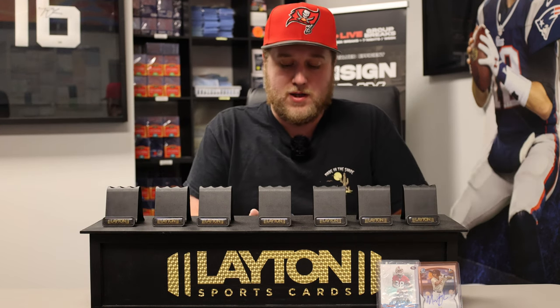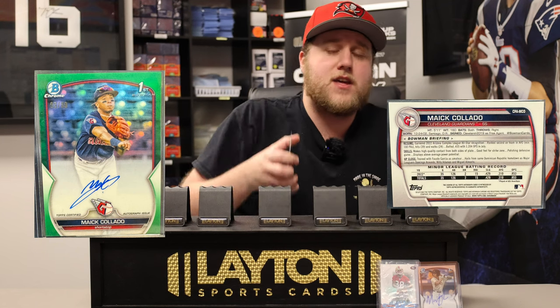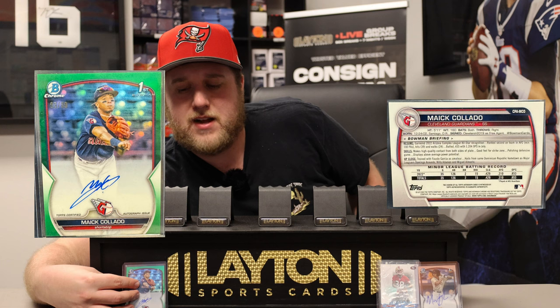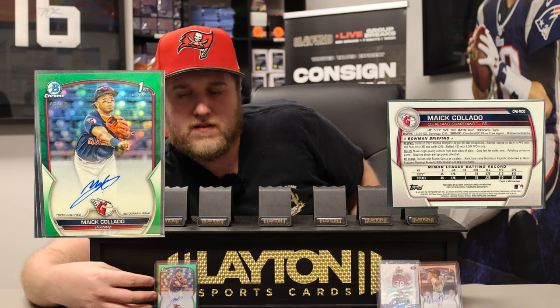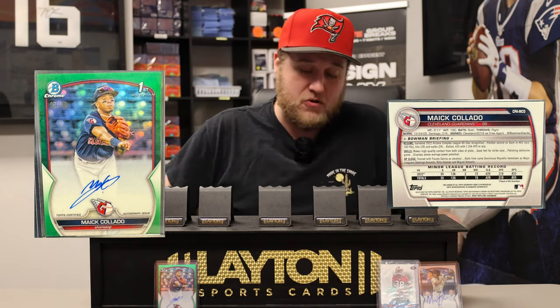Will be also from 23 Bowman Draft, 99, True Green of Mike Coyotto of the Cleveland Guardians. Don't know too much about him. I don't believe he's a top 30 guy in the organization, but like I said, always a gamble with Bowman, so might pay off. Who knows?